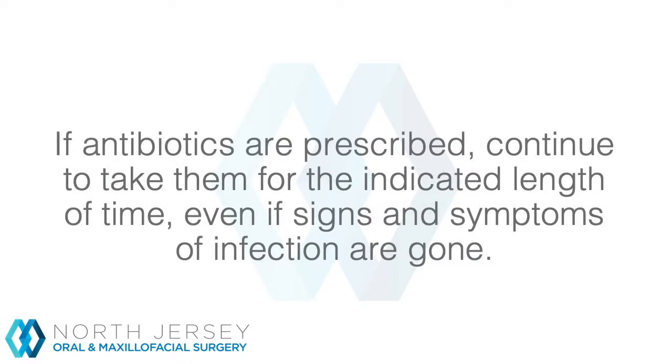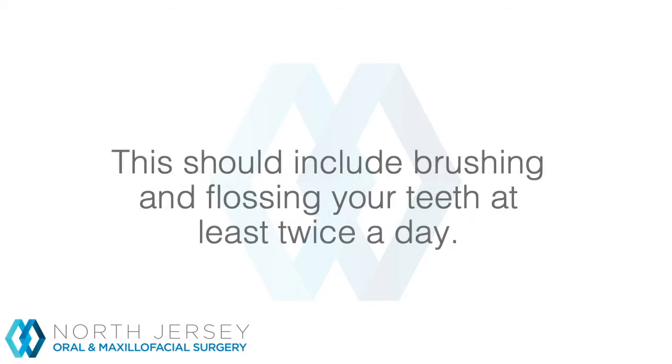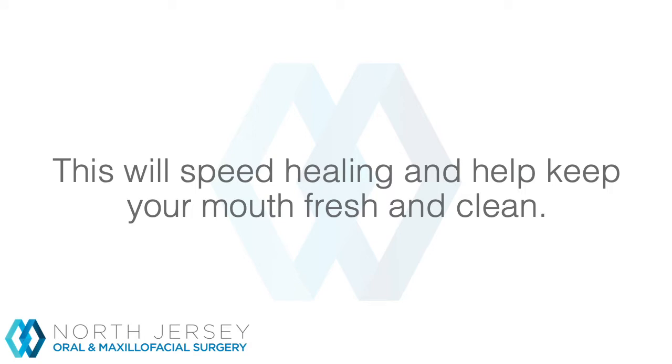If antibiotics are prescribed, continue to take them for the indicated length of time, even if signs and symptoms of infection are gone. It is important to resume your normal diet routine after 24 hours. This should include brushing and flossing your teeth at least twice a day. This will speed healing and help keep your mouth fresh and clean.